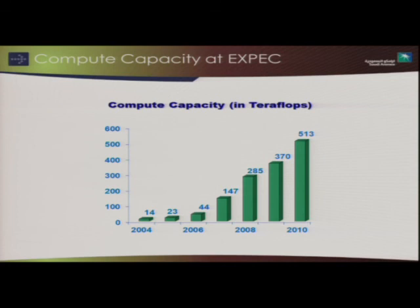In terms of the computing capacity that we have in the center right now, in 2010 we reached 513 teraflops. This is comparable to the number 10 to 12 in the world. And as you may know, KAUST has one big machine. They call it Shaheen, and it's in the 20s. So our center combined is number 10 to 12.